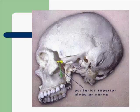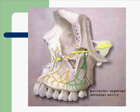So here's the PSA, posterior superior alveolar nerve. Here it is again in green.